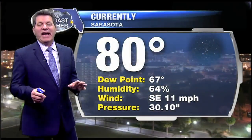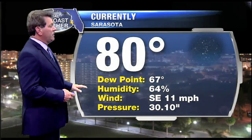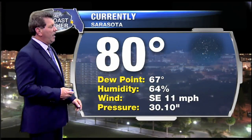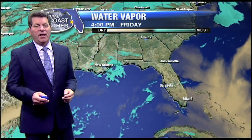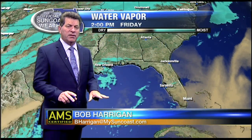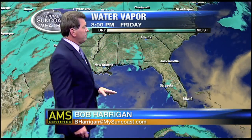Yeah, hard to believe. It's 80 degrees right now, Haley, and the dew point temperature is still very high, too. So it's warm and it's muggy. Winds out of the southeast at 11, and the pressure now 30-10, which is high, and that continues to rise. What we have is high pressure, which means sinking air, which actually heats up as it sinks. And that's the reason why it's been so warm.